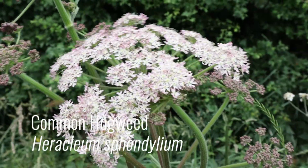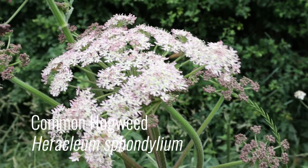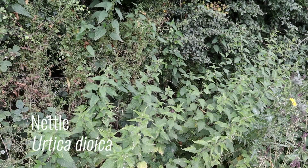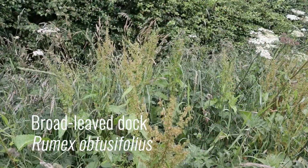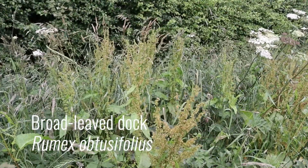When a verge is cut at the wrong time of year and the cuttings are not collected and removed, most of the wildflowers and fine grass species are lost, and coarser, more common species will take over. Although these commoner species can be good for wildlife too, we have lost our special meadow flowers.